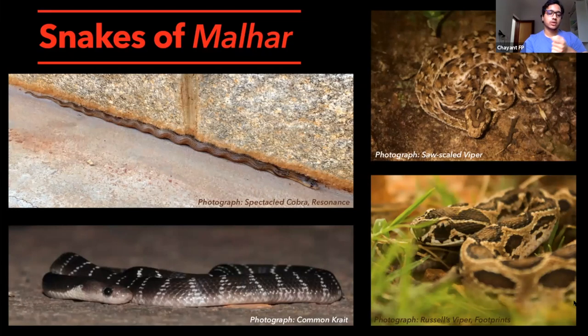And the cool thing is that hood also has a spectacle-like marking on it. Cobras are generally quite shy snakes. They're not aggressive towards people. They can try to defend themselves, but they really prefer to stay away and to avoid biting. They're active by both day and night, but you usually see them in the afternoons. And they often feed on frogs and rodents. They're also the largest of these four snakes. They can grow to well over 5 feet long.